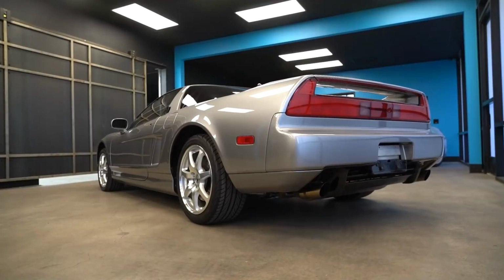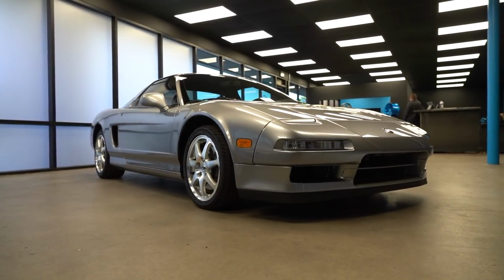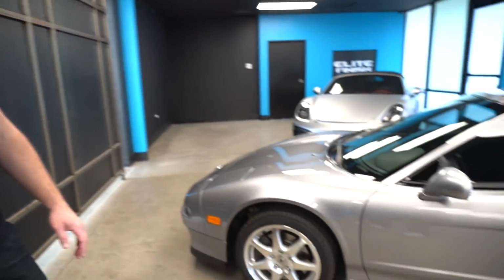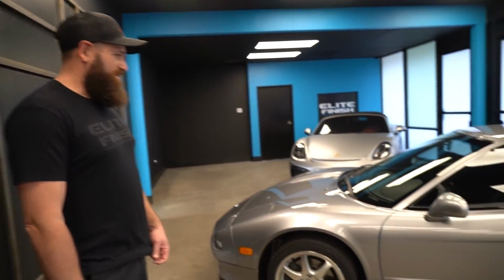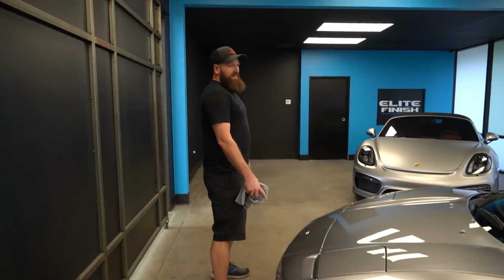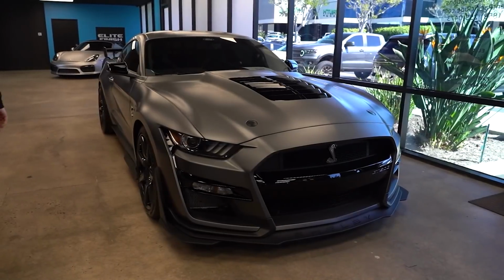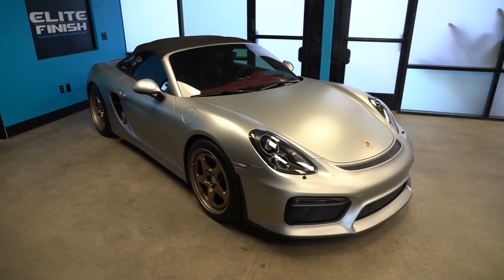So what about this thing? This thing's sick, dude. So this is a customer had us do a nice little detail. They're getting ready to sell it. It's all original. Mint condition, how many miles? 23,000? I think, yeah, it's like, I don't know. Something in the 20s. Yeah, I think it's like 26. Crazy. That thing is insane. And then both of these are wrapped with our Dyno Matte material. I really love how grays and silvers and stuff look. There's a lot of colors that look cool, but especially the grays and silvers I think look awesome.